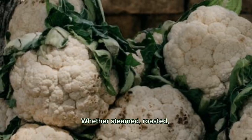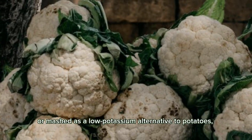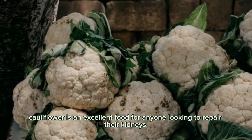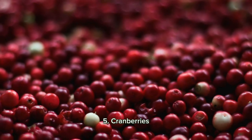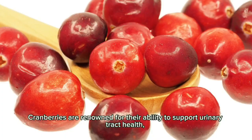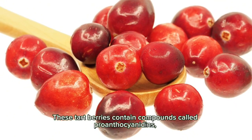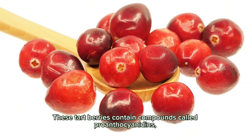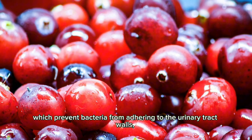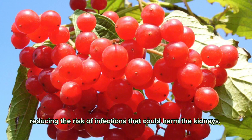Whether steamed, roasted, or mashed as a low-potassium alternative to potatoes, cauliflower is an excellent food for anyone looking to repair their kidneys. 5. Cranberries. Cranberries are renowned for their ability to support urinary tract health, but they also play a role in maintaining kidney function. These tart berries contain compounds called proanthocyanidins, which prevent bacteria from adhering to the urinary tract walls, reducing the risk of infections that could harm the kidneys.